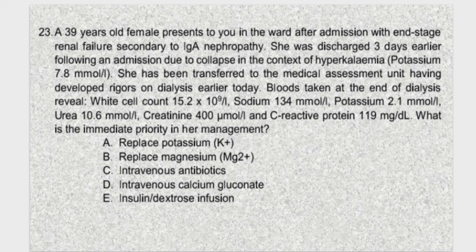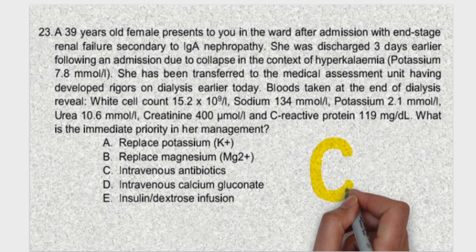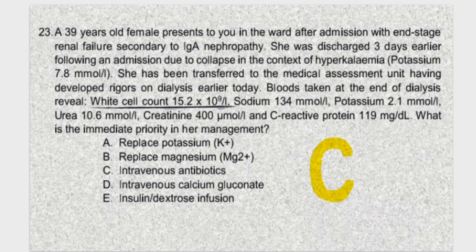Blood taken at the end of dialysis revealed white cell count of 15.2 times 10^9 per liter, that is increased leukocytosis. Sodium of 134 slightly decreased to normal, potassium 2.1, and urea 10.6, creatinine 400, and C reactive protein of 119. What is the immediate priority in her management? The answer is C. Intravenous antibiotics. As you can see, the white cell count and other features indicate infection.